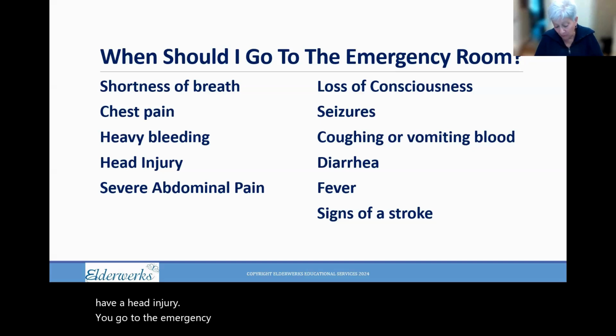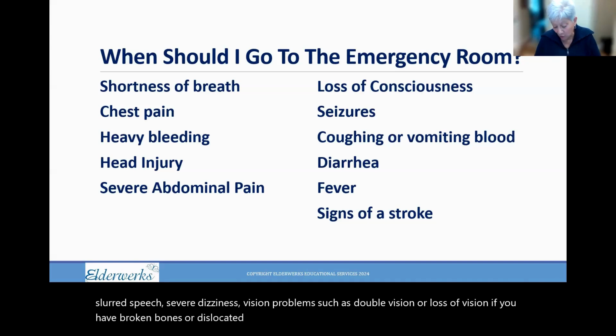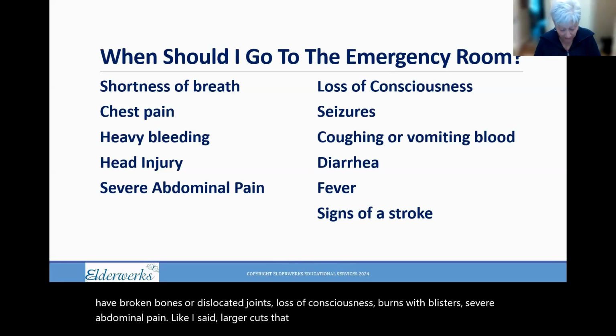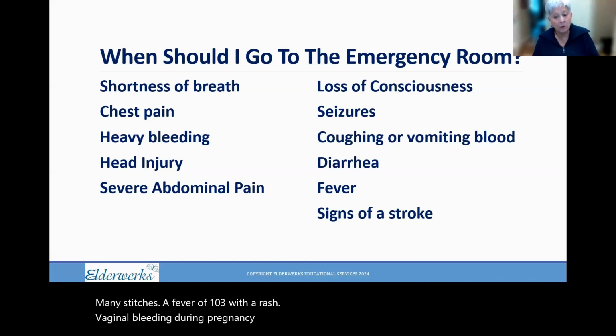If you have weakness or numbness on one side of the body, slurred speech, severe dizziness, vision problems such as double vision or loss of vision, if you have broken bones or dislocated joints, loss of consciousness, burns with blisters, severe abdominal pain, like I said, larger cuts that require many stitches, a fever of 103 with a rash, vaginal bleeding during pregnancy, poisoning, and any mental health crisis.